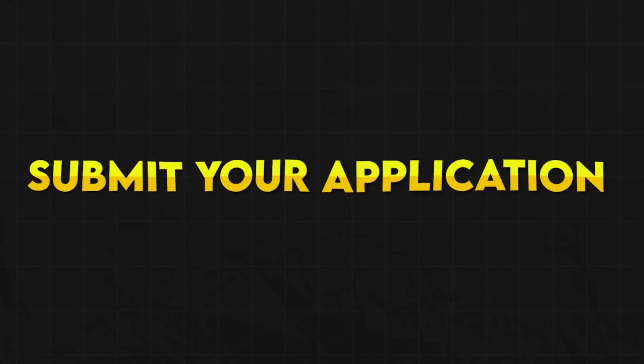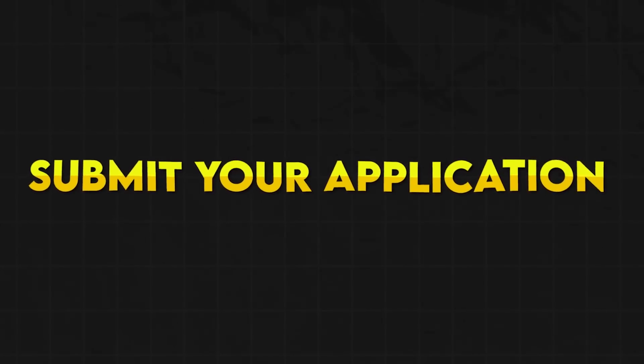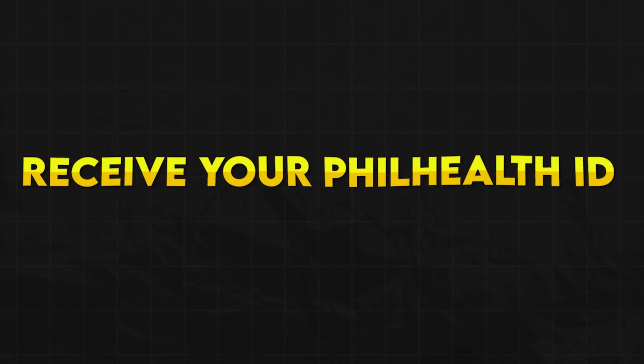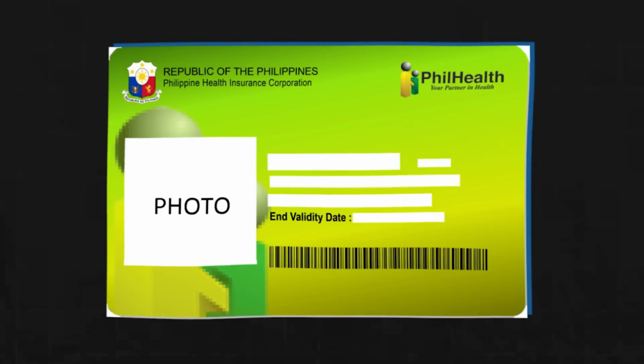Third, you're going to want to submit your application to any of the local PhilHealth offices within your area. Once you get to step 4, it's time for you to pay your contributions. Since you're registering on your own behalf, you must pay the required contributions to be a member of PhilHealth. These contributions are calculated based on your income. And once all of these steps are completed, the fifth and last step is to receive your PhilHealth ID. This ID will show your right to enroll in the Philippine health insurance scheme and to also receive care.